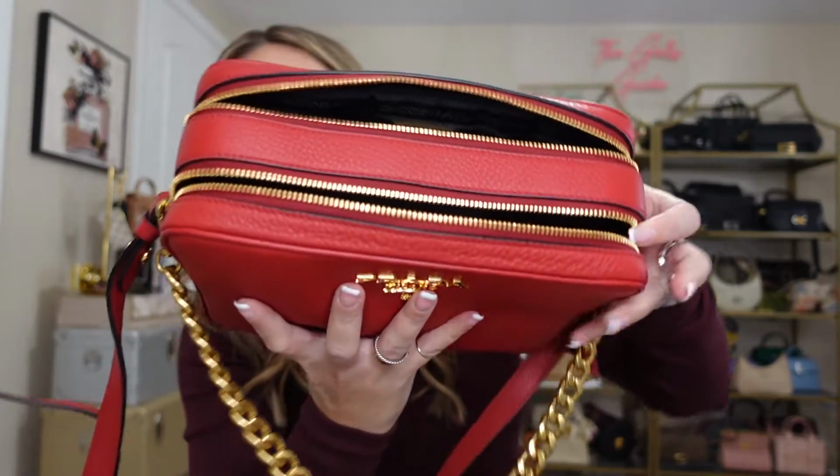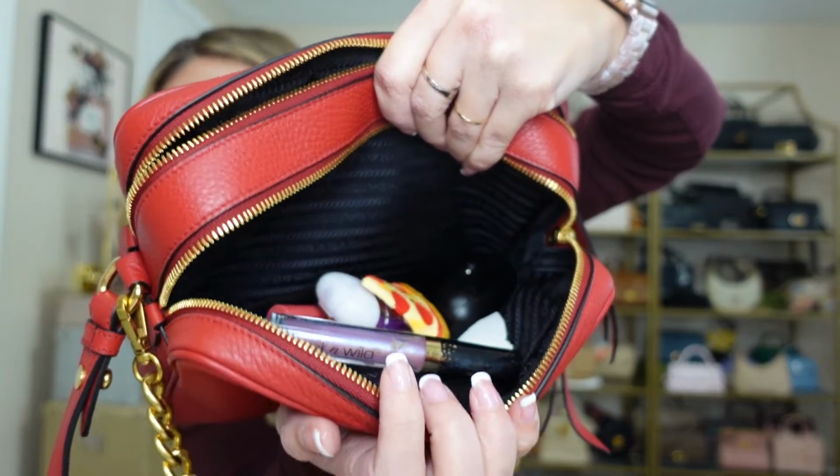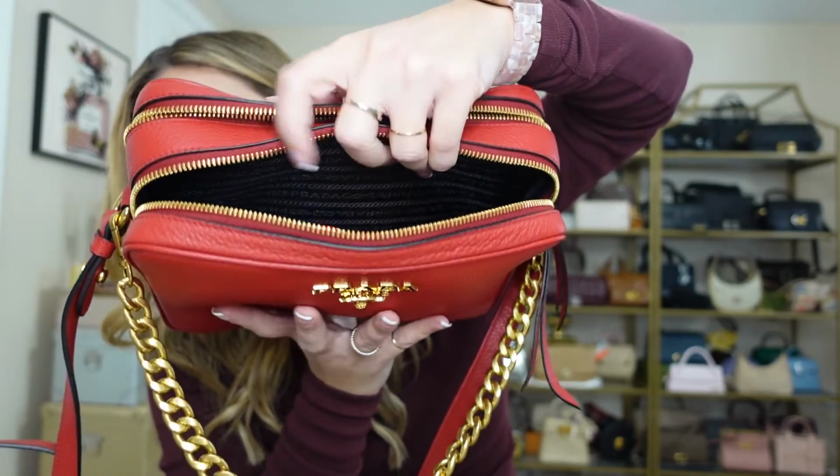I'm going to put everything that I just had in the Saint Laurent in here to show you how much room is left. So I'll come back on camera and show you that in a second. Okay, so I just stuffed this bag. It has everything in here, so I'm going to show you. The first pocket has all the cosmetics and my headphones, and there is still so much room. Like, you could still put a ton of stuff in this front pocket.